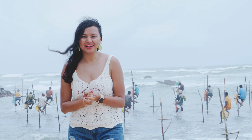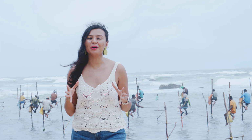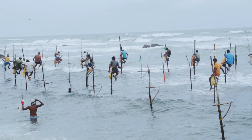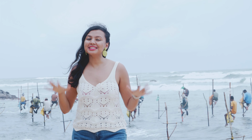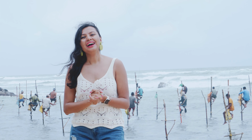We're heading to Ahangama right now, and on the way from Unawatuna to Ahangama, we spotted these stilt fishermen sitting in action on stilt fishing rods. This area is called the Koggala beach area, and this is actually a fairly common sighting here. There's even a viewpoint here to watch the stilt fishermen in action.